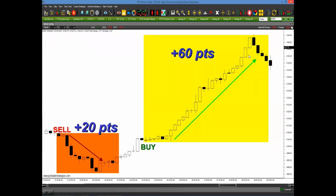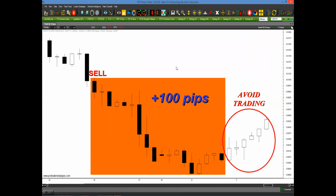How about forex traders? Here's a 4-hour chart of the Swiss franc. What a lot of traders do is they'll only trade within the block. So you could have potentially made 100 pips here in about 3 or 4 days and avoid trading once you leave the block. And lastly, we have a number of traders who like to trade commodities.